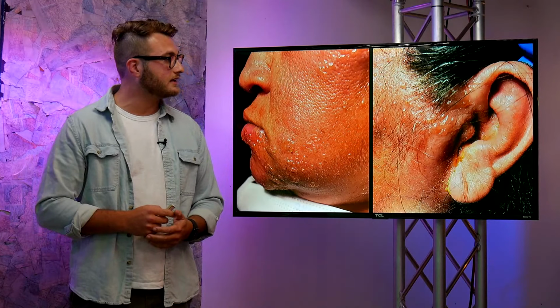All right, so this looks like shingles, but it looks like a special kind of shingles. And the way that I remember is like something looks like it's rammed into the ear.